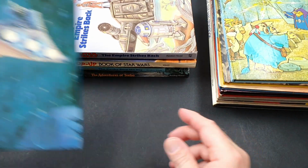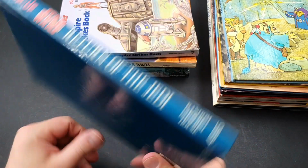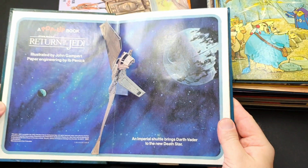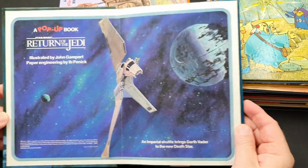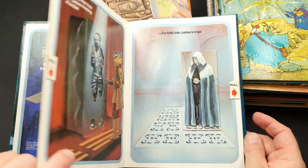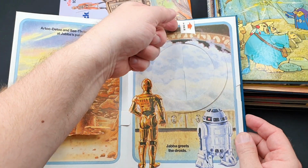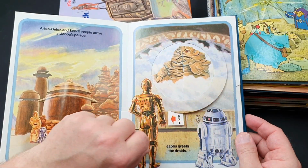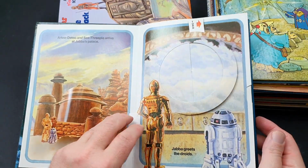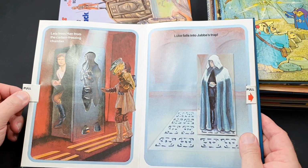And then the very last one, which is the Return of the Jedi pop-up book. Now, I don't remember having this one as a kid, but once again, it's nice to finish the series off. There's the old Tydirium shuttle there. Always cool to see that one. Then we've got R2 and 3PO getting into Jabba's palace. Jabba greets the droids. Look at that. That's pretty cool, isn't it? Leia frees Han. Look, he's smiling.